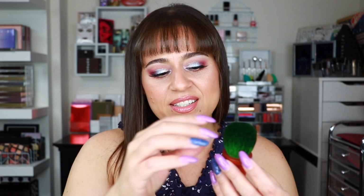I wonder, clearly the bristles are dyed, so I don't know if it's going to bleed a little bit or if the color is going to retain. It's the cutest, cutest little baby. And how cute is the little box that it comes in? Love that. So that was something that I got from Beautylish when I was placing my order for the Jeffree Star summer collection. And I picked up a few items from the summer collection.